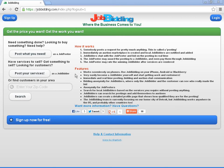The competing businesses we call JobBidders, and can be either licensed businesses or people with services or items to sell. Job posters are people who make postings on JobBidding requesting pretty much anything. JobBidding's purpose is twofold. JobBidding helps local service providers get the work and customers they want, and just as importantly, to get the best price for job posters who require those services or items. This video series will show you how the site does that.